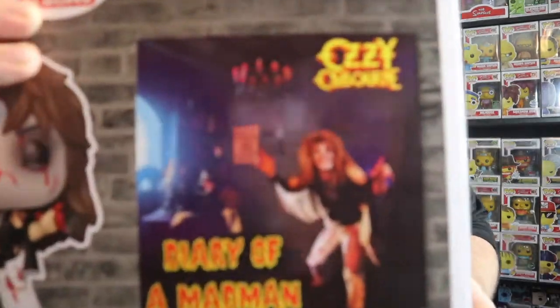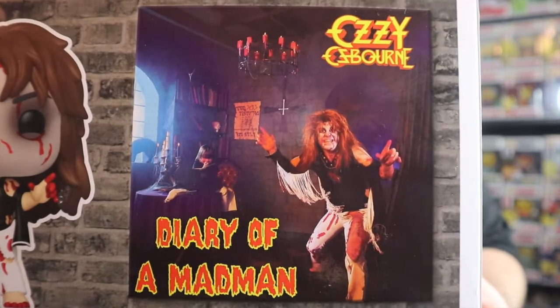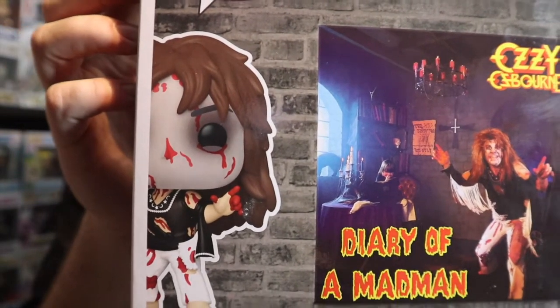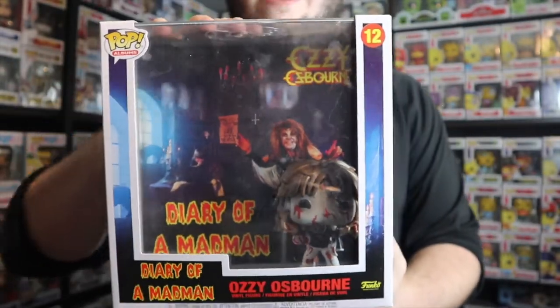Here's a little bit of a better shot of the album itself, so you can see exactly what I mean with the hand positioning. And then there's the pop. Look at the blood on the fingers. That's so cool. The tattered clothes. This is awesome. I love this album, and this Pop Albums, they definitely nailed it with this one.